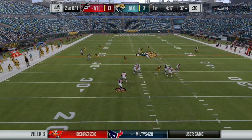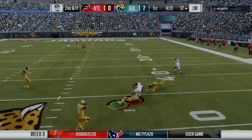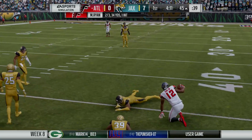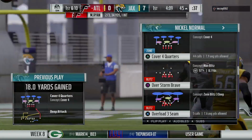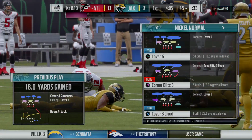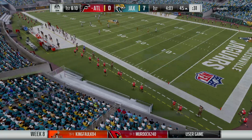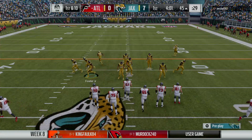Out of the gun, it's Ryan. Steps away to his left. This one complete to Mohamed Sanu, and he'll be taken down across the 50 at the 45 in enemy territory. 18 yards on his first catch of the game. It's a 1st down, so in Jacksonville territory now.